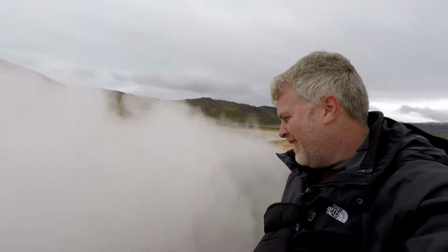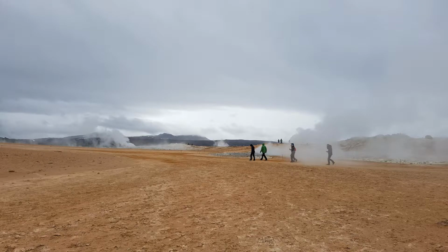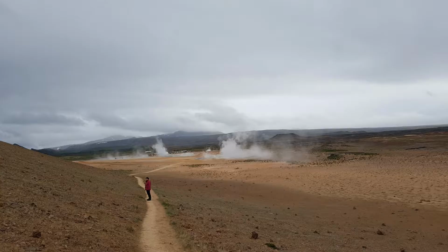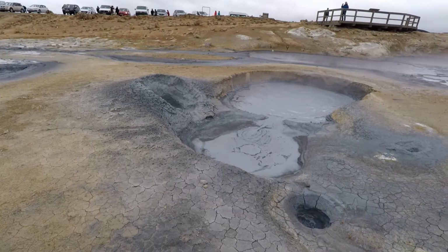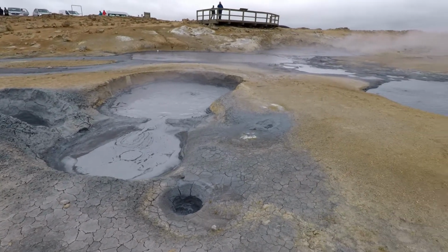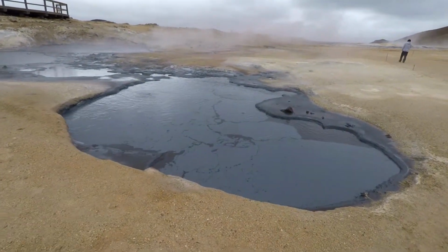A lot of it depended on, I think, which side you were standing on, because the more you were in the direction of the wind, the more you got the sulfur smell. And it's a pretty large area as well. Some people wandered off. There's a trail going up one of the hills. We didn't do that. We just stayed more on the flat area where they had, again, these rocks with steam coming out of them. There were ponds of mud that were bubbling. It was such a cool experience.